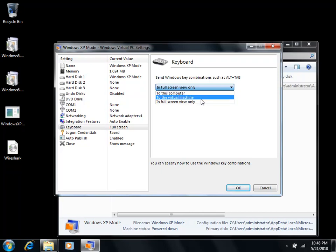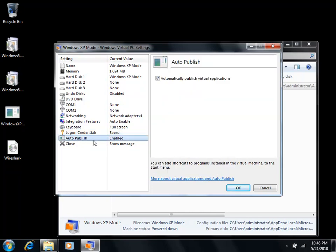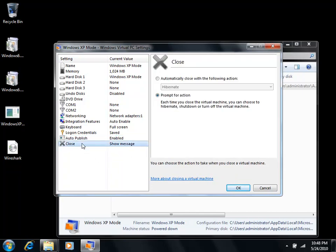That's your choice. Logon credentials. You can see that those logon credentials have been saved, and we did that when we installed the virtual machine, but you can delete those saved credentials if you decide to change your mind. Auto publish is where we can automatically publish virtual applications, and that's a really cool feature we'll talk about in a moment, and you're going to like this one. And finally, we have the close option, which we've already seen.